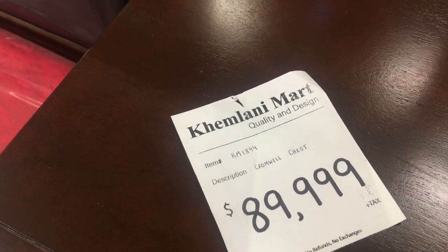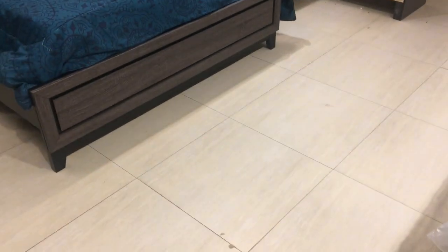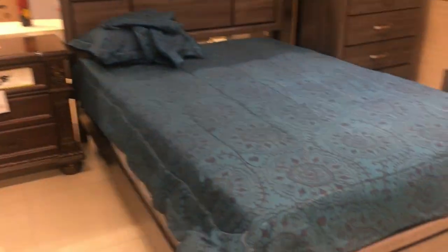Definitely something special to Kimla. Yeah, so that's the price for that dresser, $89,999 plus tax. So all of these prices, there's a little sign that says plus tax. Even the one that I show you in USD, even the prices that I quote, they're all plus tax.